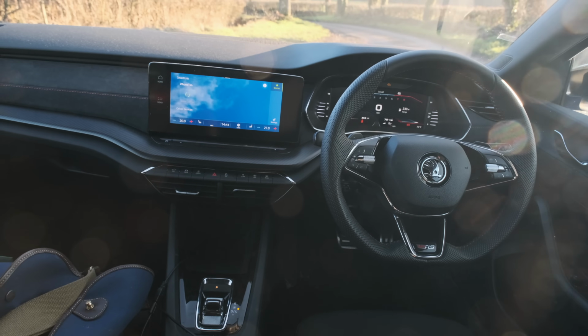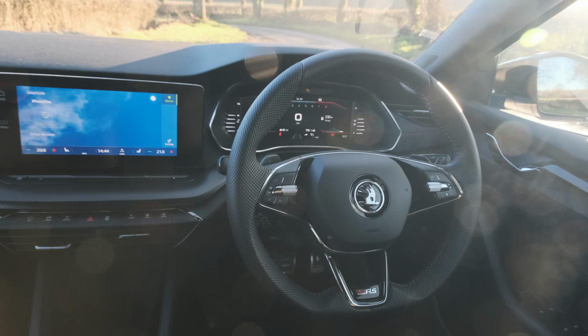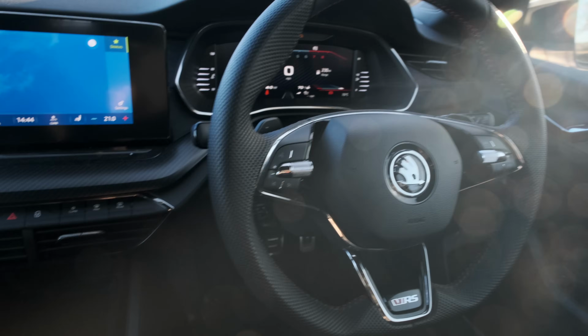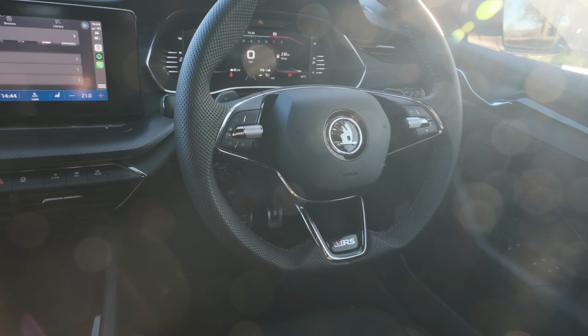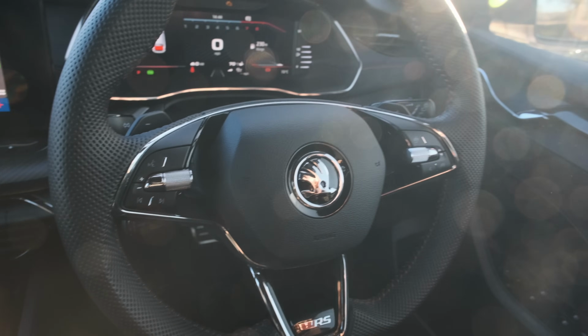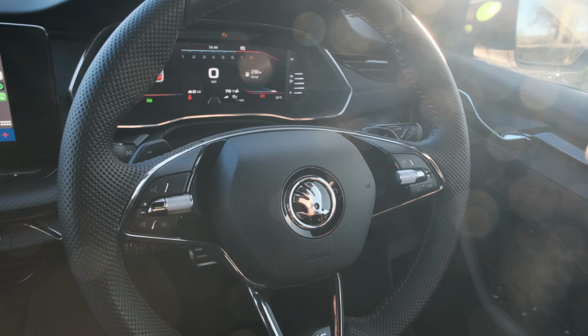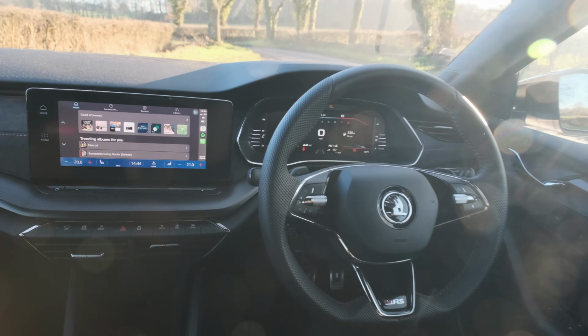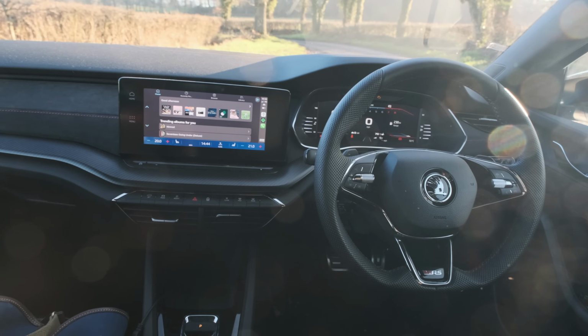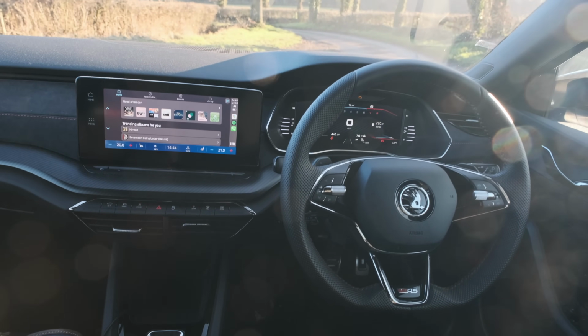Yep, this is the front of the Octavia vRS. You get a little flat bottom steering wheel with some very simple controls on it for the voice commands and changing radio stations, etc. It has got lane keeping assist, but it's a 2-button job to turn it off. You press that button once and then click in that chrome slider thing and it's turned your lane keep off. You have to do that every time you start driving, and the lane keep assist is a little bit annoying, but it's no more annoying than in any other car.